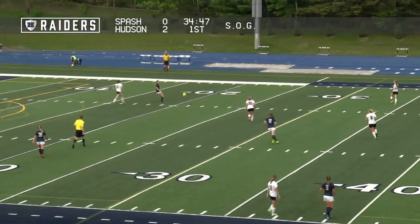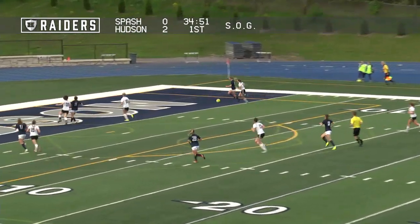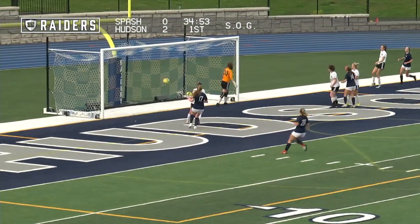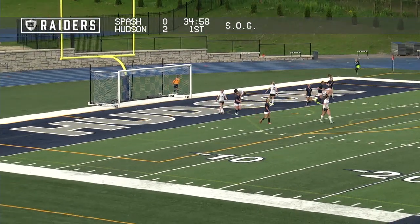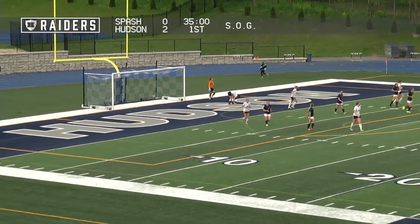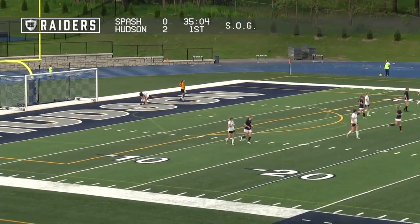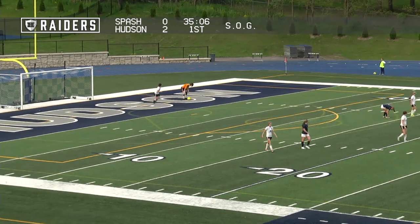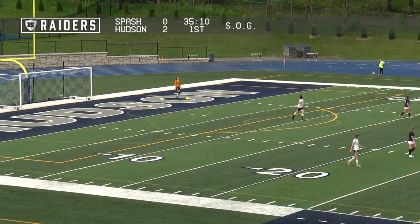Tewinkle sending it out wide to Duffy. Duffy lets that one roll on. Smart play there from the sophomore. Duffy in play, and now it is out of play, just like that. Trying to find a teammate with a point-blank shot. But instead, it'll be another Beversdorf goal kick.